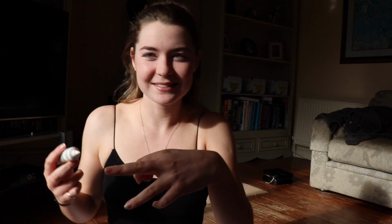Okay, so I got myself a mirror because I couldn't see what I was doing there. As you can probably tell, I don't know what I'm doing with makeup 90% of the time, but I give it my best go. So I'm going to be looking down here because my mirror is down here. Oh, I forgot to do the whole beauty thing.